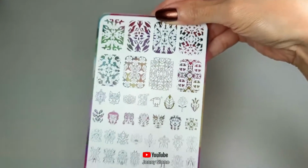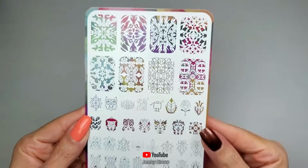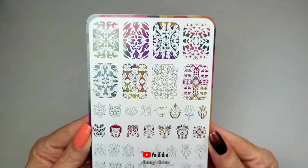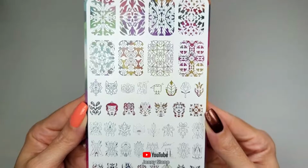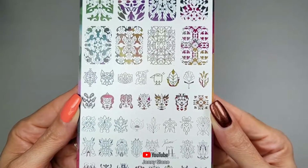Let's take a closer look at the beautiful images on this stamping plate. These were all designed by the artist and are such unique images. The possibilities of creating beautiful nail art designs are endless.